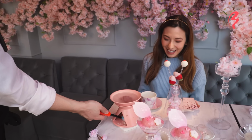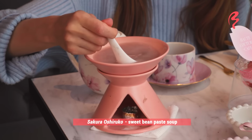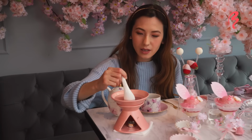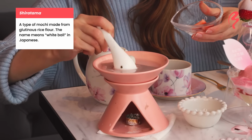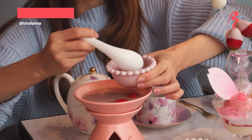So this is probably, I think, the most exciting part of the show right now. And what we're gonna do is mix the cherry blossom red bean paste, and it should turn into a nice, thick, sweet soup. Okay, this is shiratama, which are little mochi balls, and some strawberries. Here we go. This is actually my first time trying a cherry blossom oshiruko, so let's see how it tastes.